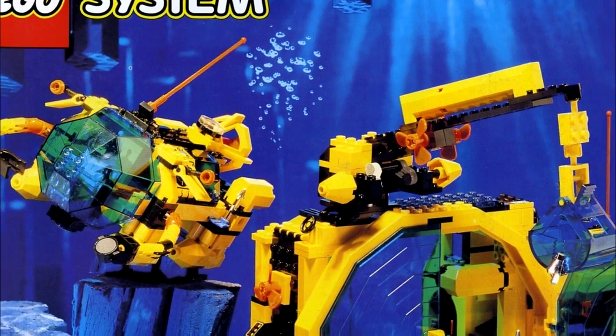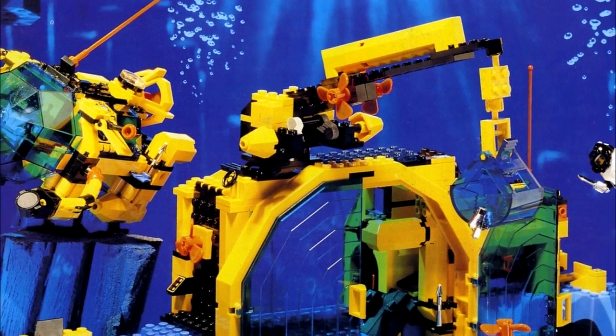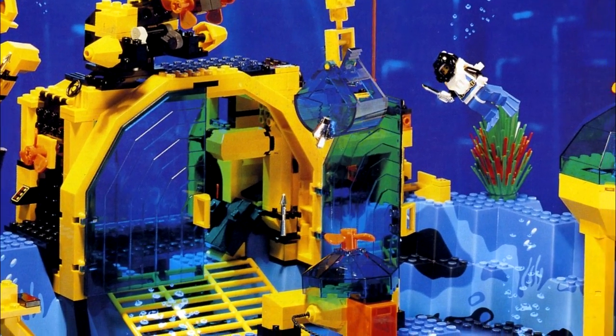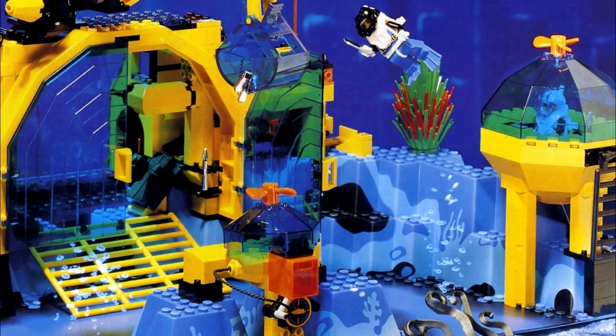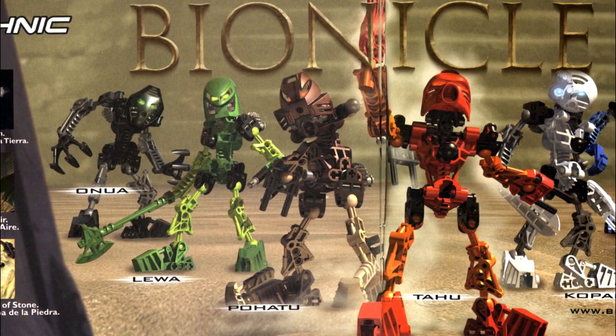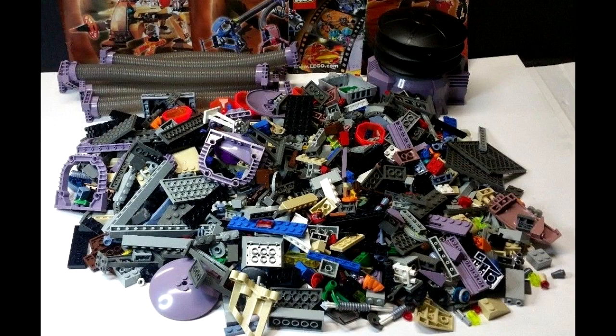But around this time, most of the elements that made Aquazone unique were being retired. Remember what I said about new management last episode? They made the move to scrap hundreds of unique elements from the time, maybe even more. Take it from a Bionicle junkie. I know the pain of seeing so many of your favorite parts sunsetted. Even entire colors would be retired.